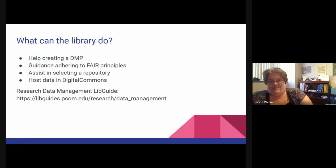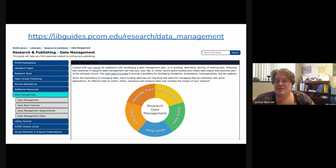So what can the library do for you? We can help you create a DMP, give you guidance on adhering to FAIR principles, assist you in selecting a repository, and host the data in the digital commons. And down there is a link to our research data management page. This is just an example of what we have on the page. A lot of the links we talked about and guidance. And I'll continue updating this so it has all the most up-to-date guidelines, and just gives you an idea of what you have to do with your data and where you can look for guidance.